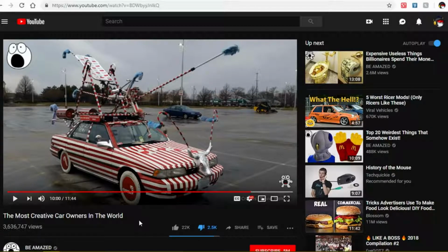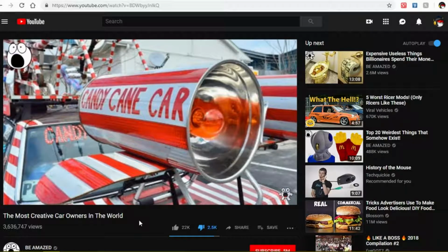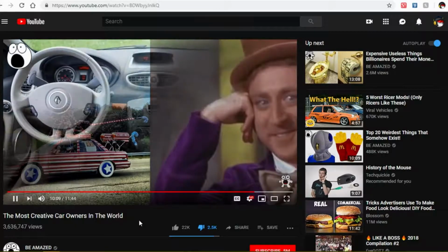And what kind of car is that? It looks like one of them old BMWs or something, or like one of those old Jaguars. I don't know. I can't quite make out what the thing on the roof is. Do you know what it is? There's definitely no other car on the planet like it. Willy Wonka would be proud of this, because no one would want a car like that.